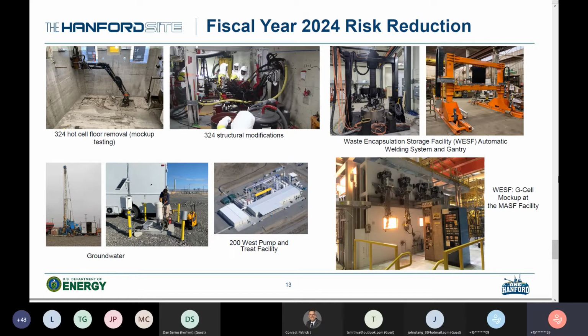We also have, not shown here, the integrated disposal facility. Delmar covered that as the facility where we put the low activity waste canisters for disposal once they come out of the LAW facility. So that will be ready to start operations in 2024, and that will support the DFLAW initiative.